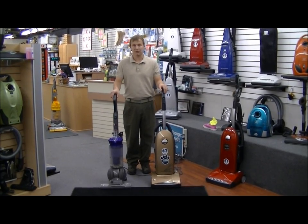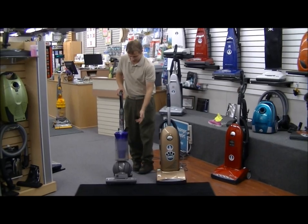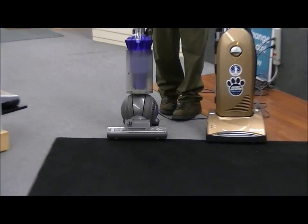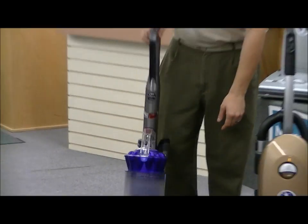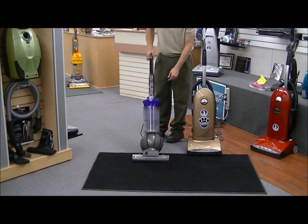I have two vacuums here that are about in the same price range. This one here is the Dyson DC41, and it's the highest end Dyson that they make. A lot of people look at this because they think of a high-end vacuum with a bagless, that this is the way to go. It has the ball on it for the rotation, very maneuverable.